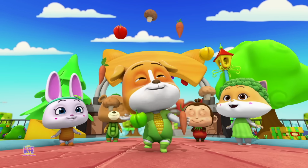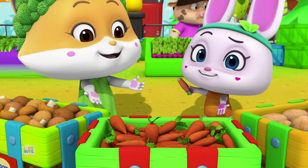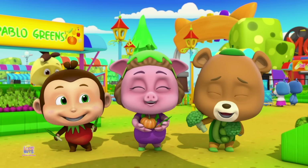Mushrooms, carrots, potatoes, Brussels sprouts. So many kinds of everything. Well, that's what life's about.